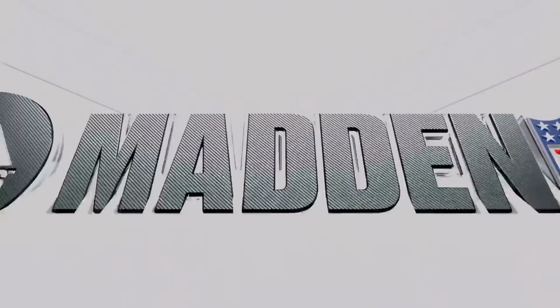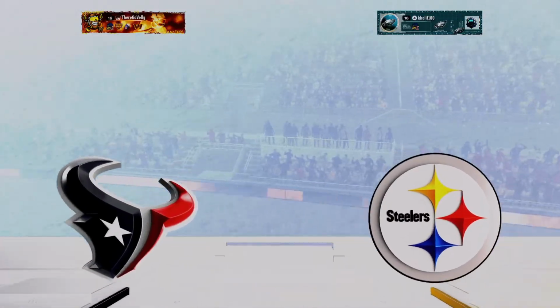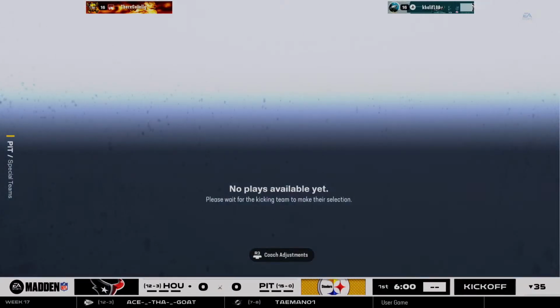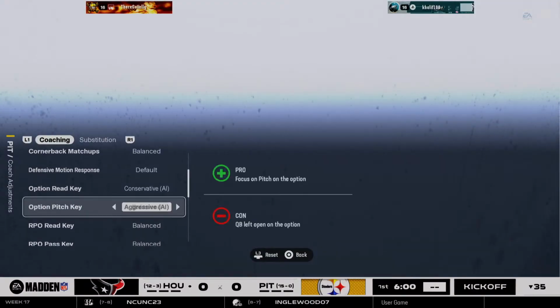EA Sports and the National Football League welcome you to Acrisure Stadium here in the Steel City of Pittsburgh, Pennsylvania. Straight ahead, we've got a good one on tap. It's the Houston Texans and the Pittsburgh Steelers.